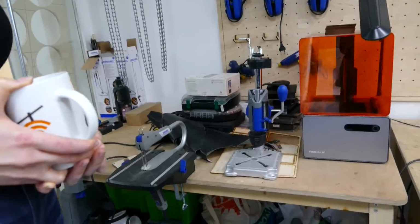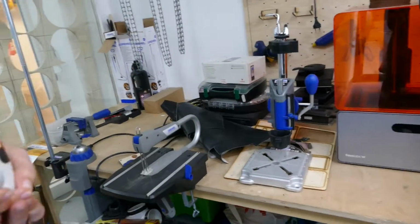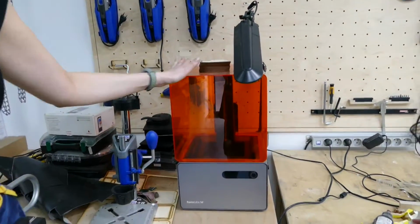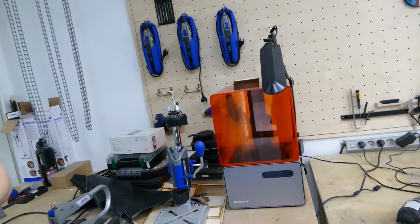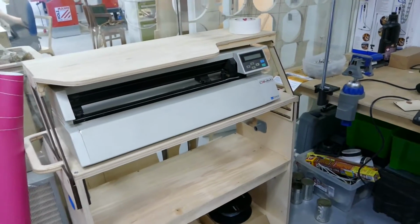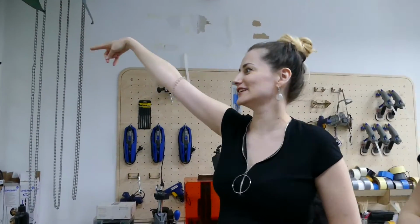We use the Dremel for post-production of our 3D prints, for example, or finishing our carpentry products. We have our resin Formlabs 3D printer. Interestingly, this place was a TV studio before we came here. Really? So that's the setup. And now you're the movie star. You can see that there is a blue screen and a green screen. I was wondering what that is.